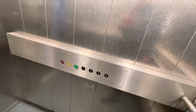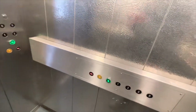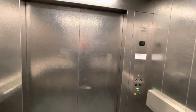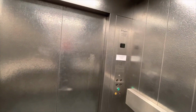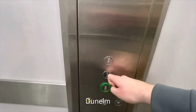Door open. Going down. Please mind the door. Doors closing. Going down. Floor 3. Floor 2. Floor 1. Ground floor. That's it. Let's go to first floor.